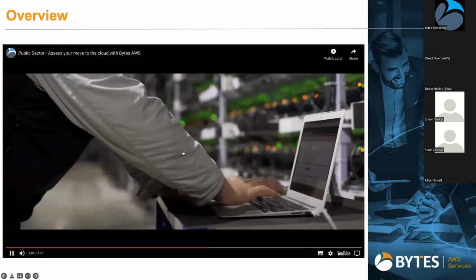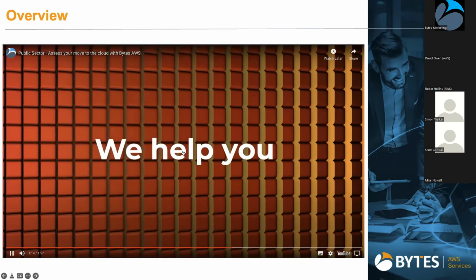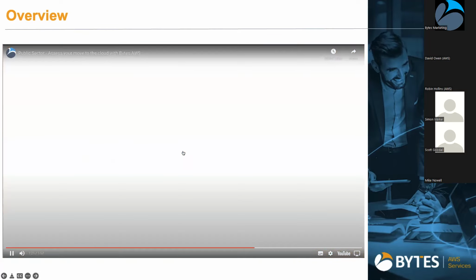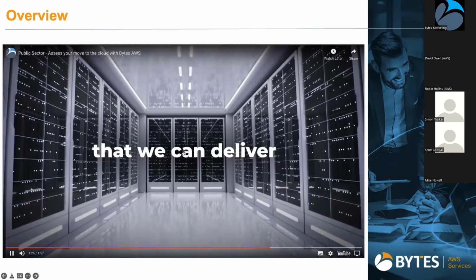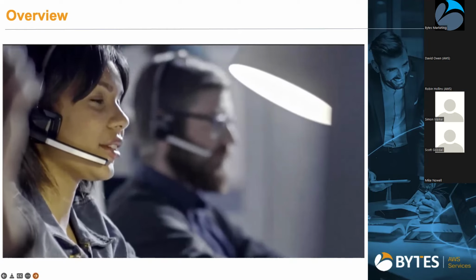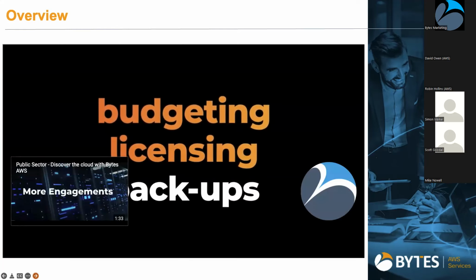We do this via a detailed migration assessment designed to meet the needs of your organisation. We also help you get to grips, not just with procurement in the cloud, but with programs like the One Government Value Agreement. The assess phase is just one element of a rewarding and clear TCO engagement that we can deliver as your public sector AWS Advanced Cloud Consulting Partner. From start to finish, our public sector experts are ready to answer any question you have, from budgeting and licensing to backups and how OGVA procurement works in AWS.